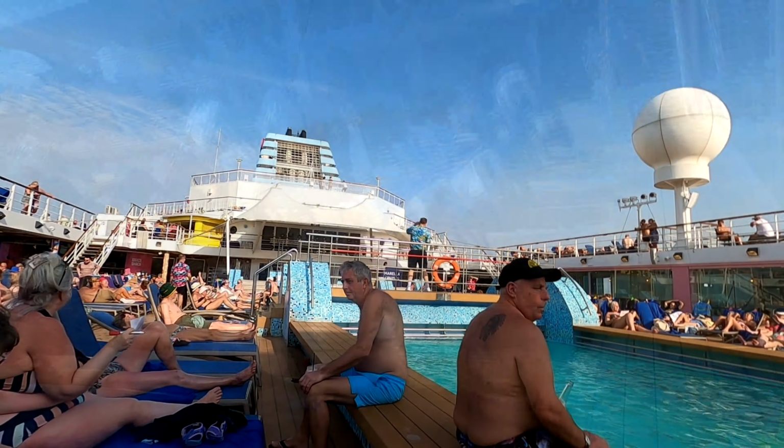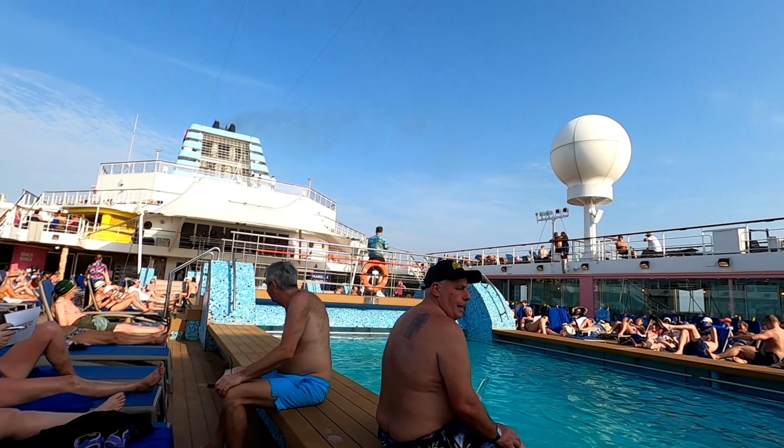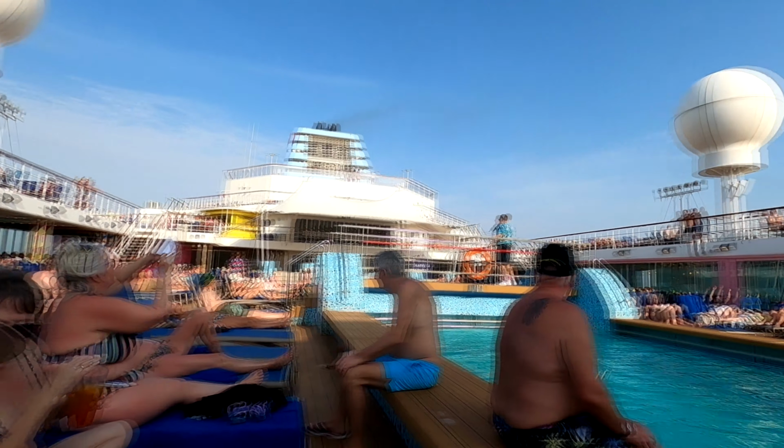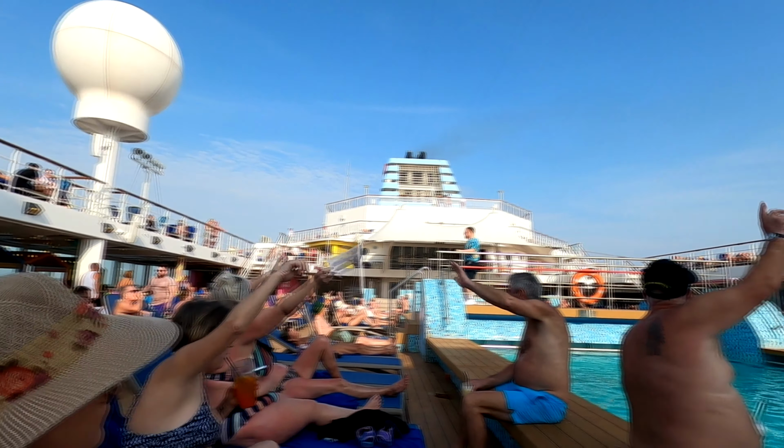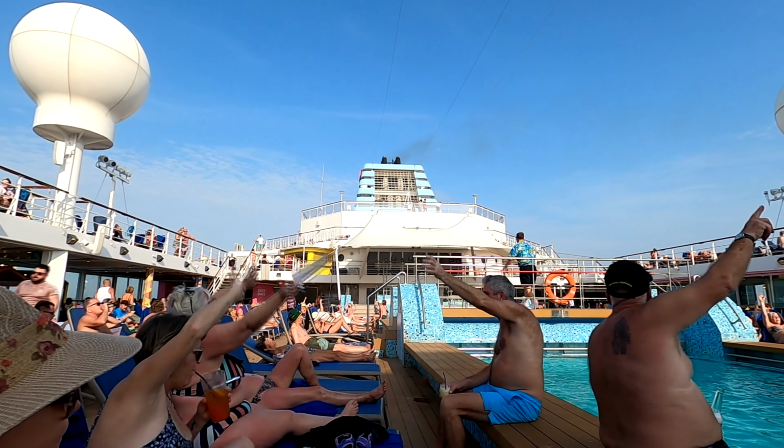Now they did have lots of attractions on the deck, as you can see here. Everybody got it. It was quite loud.